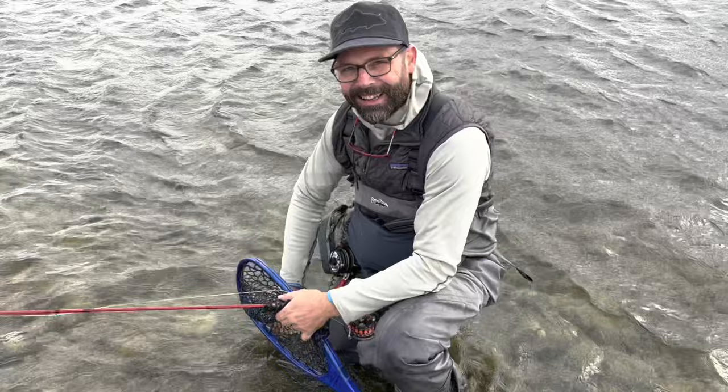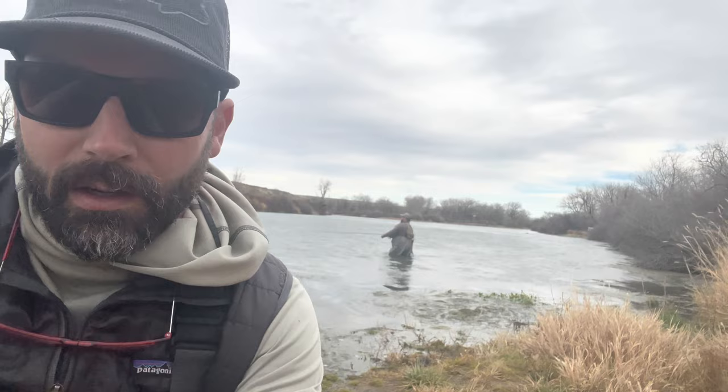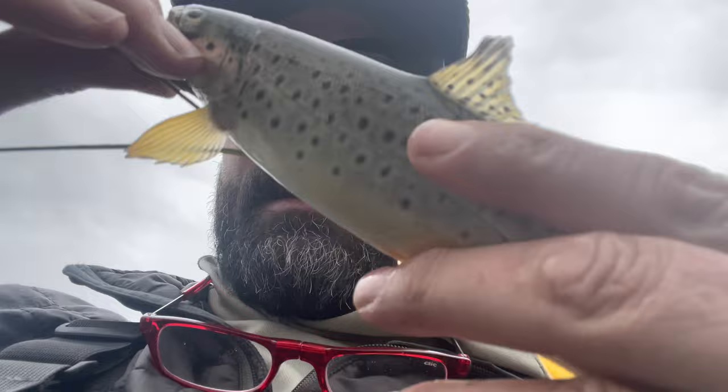All right, Chris and I pulled off here at what I like to call Legoland. We're just gonna give it one run through here. I'm gonna let Chris go down through here first. We're gonna cast midstream and slow strip back on the swing. I picked up two here the very first day I was here waiting for these guys to arrive, so it's worth a try. Not much to brag home about. Never been skunked at Legoland. It's a fish.